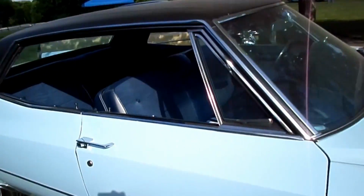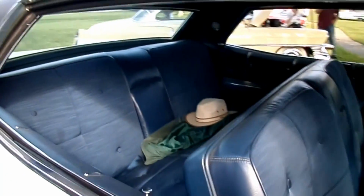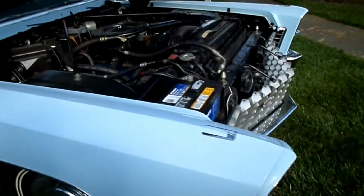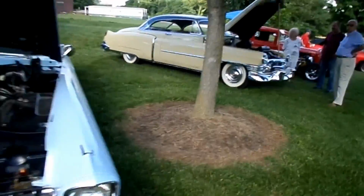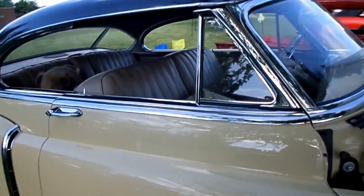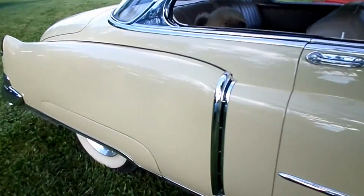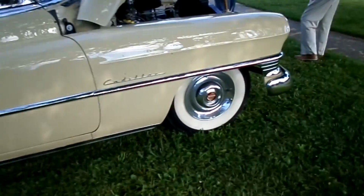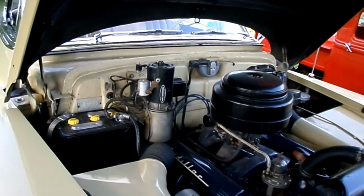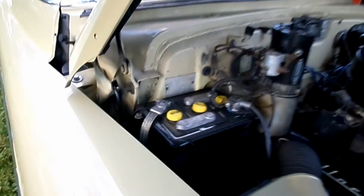Look how nice this car is. All original interior. That's probably even worse. It's nice, clean. Here's another original. This was nicely restored or preserved. Big old whitewalls. And this has got the original style battery. A lot of the younger kids ain't gonna know what that is, but that's what it is.